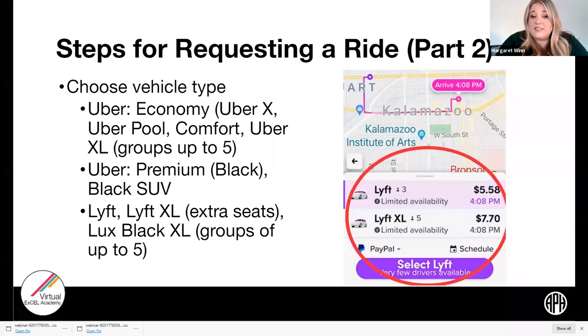So in Lyft, it's called XL. In Uber, it's called Uber XL. And that means that it can fit up to 5 people, excluding the driver. So 6 people total with the driver. So those might be like minivans or larger SUVs.